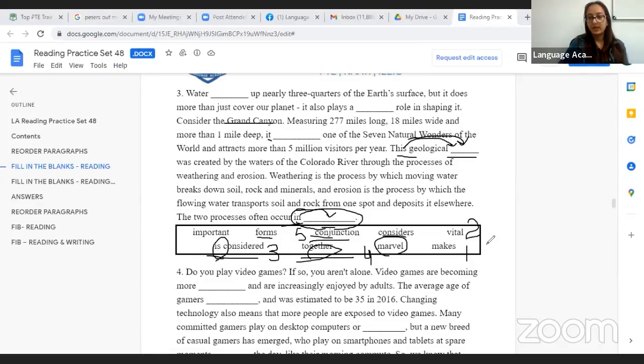Alright. "In conjunction" are two words which go together. There's even a third one, "in conjunction with," which is also a combination of three words that go together sometimes.